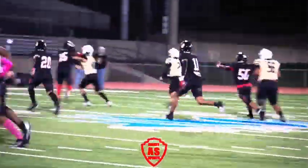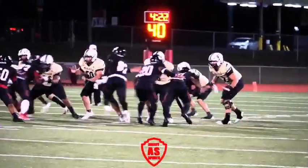Quarterback is rolling out, looking deep. Not sure what's going to go there. Flag on the whole thing. Quarterback rolling out, throws it short. Coming up.